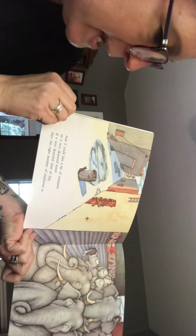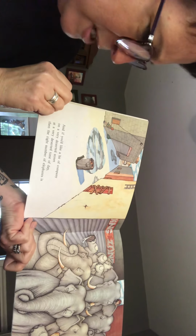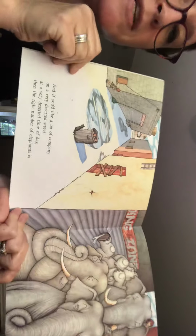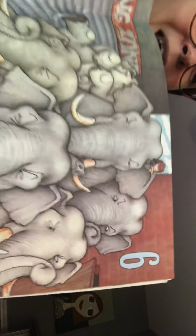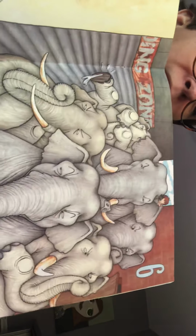And if you'd like a bit of company on a very deserted street at a very deserted time of day, then the right number of elephants is, you see the number? 6. Yes, look, he's just hanging out at the top of all of those elephants, all 6 of them.